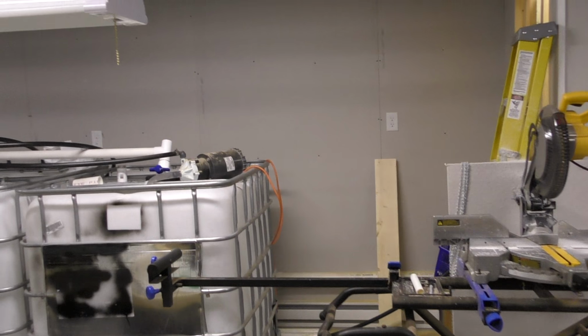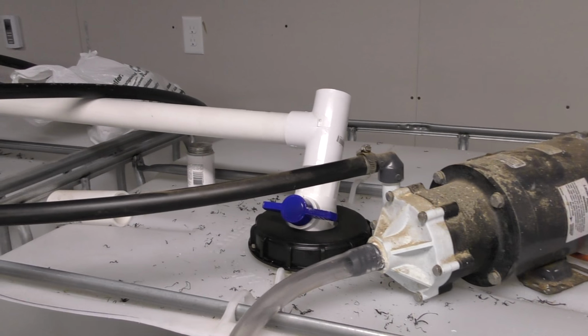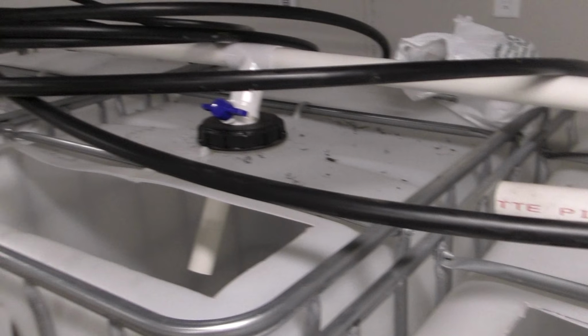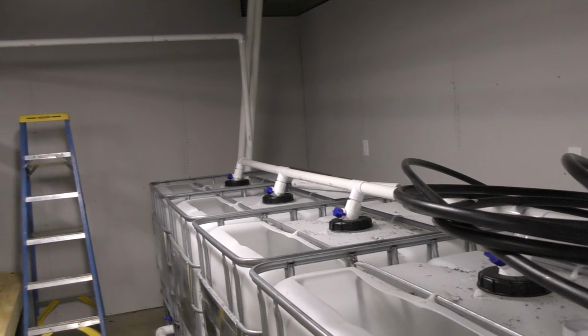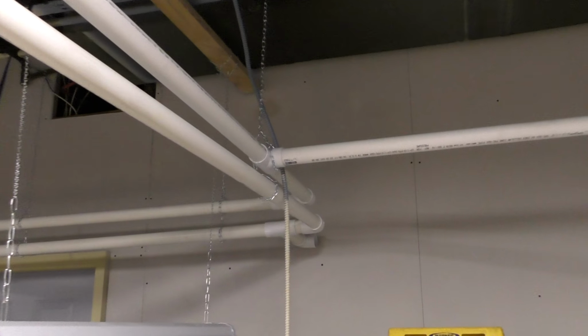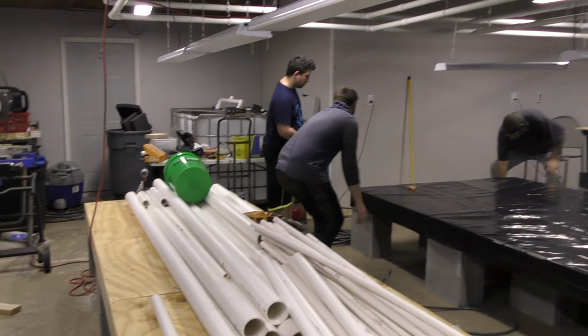So this just needs hung from the ceiling. So that's going to be our RO line. Nice. It's looking good. And here's this line done. This is how we're going to connect in the pump for that system. That's awesome. It's coming along.